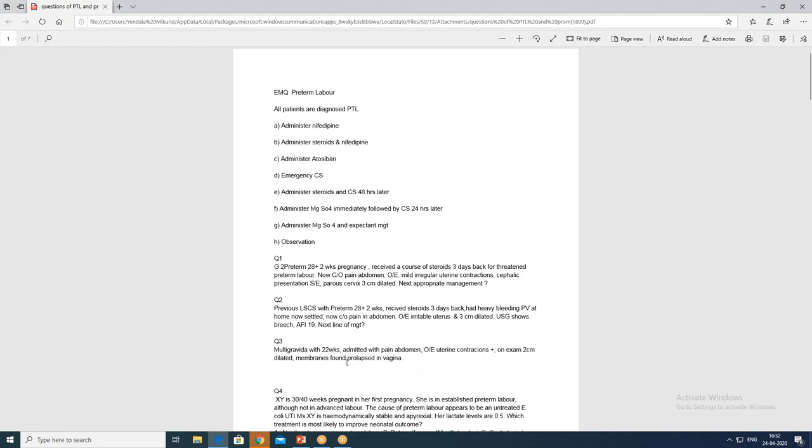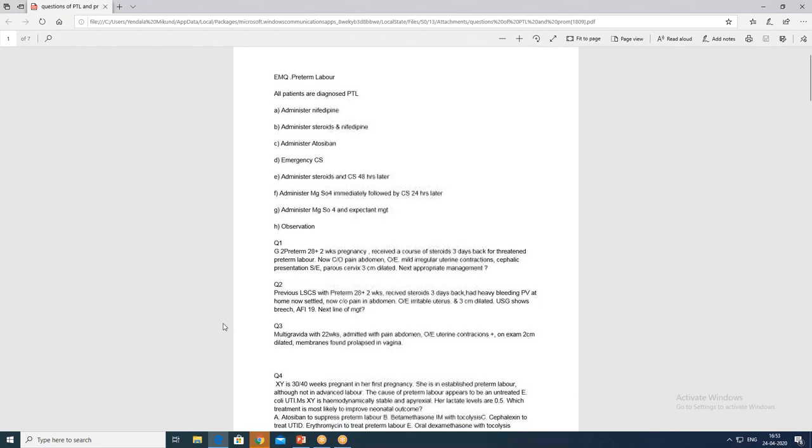Observation. Now, membranes are prolapsed in vagina. You can do cerclage also, no? Rescue cerclage, if it is there in the option. The only thing is contractions should not be there, because from 16 weeks to 28 weeks, you can do rescue cerclage. If the contractions are not there and only membranes prolapse, then go for rescue cerclage. Got it? Yes, ma'am.